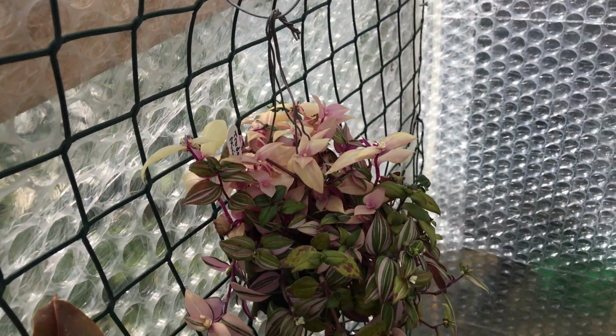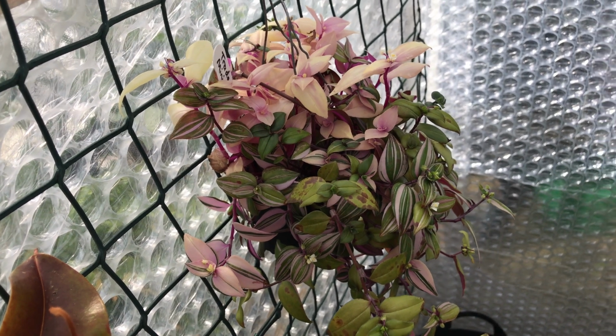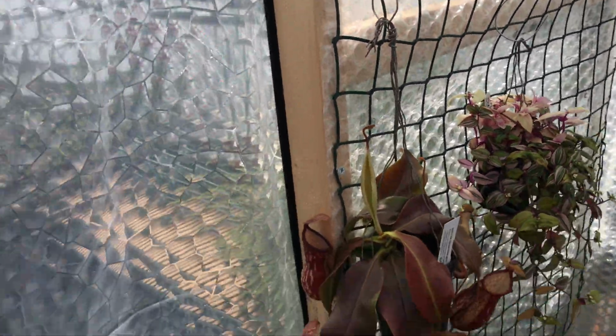You know, you can just throw these things away because I've got plenty of other things to take cuttings from, but why not just cut it right back? The roots are still there, see if it comes. I think it will, but we'll see.